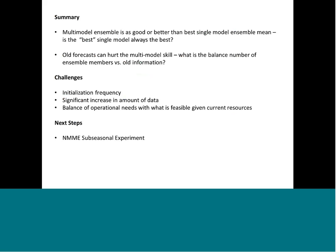So the quick summary of those results is that the multi-model ensemble is as good or better than the best single model ensemble mean. But then we have the question that can't be answered very well with the data set we have: is the best single model always the best? And that's really one of the benefits of a multi-model, is that it can do this better forecast without having to know at forecast time which model is better. And then the other is that old forecasts can hurt the multi-model skill. And a key question we have to ask, and again, I'll put a plug in for more data, is what is the balance of the number of ensemble members versus the reduction in skill you get from old information?